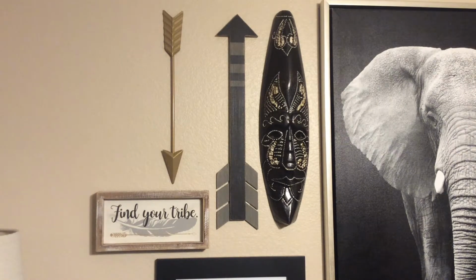The black and gray arrow I purchased from Hobby Lobby, as well as the gold arrow, and I purchased them for 50% off. I think I paid roughly around $5 for the gray and black arrow, and the gold arrow I believe cost around $3. Now the Find Your Tribe plaque I purchased at Ross and that was $4.99.